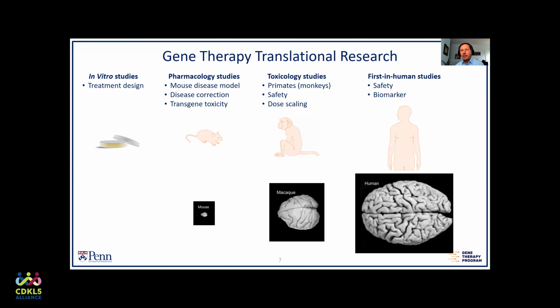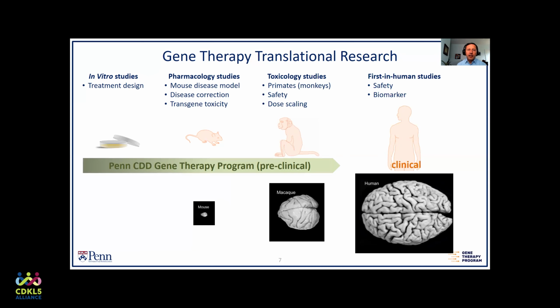Ultimately, a clinical trial is conducted for first-in-human studies. Again, for phase 1 clinical trials, safety is the most important readout for the therapy, but also biomarkers are being looked at as an early indication of the potential therapeutic benefit. And those biomarkers can be either neurological tests performed in a hospital setting or by a neurologist, or rely on documentation by caregivers and families. The Penn CDD gene therapy program is right now engaged in all the phases of the preclinical research, but not yet in the clinical phase.